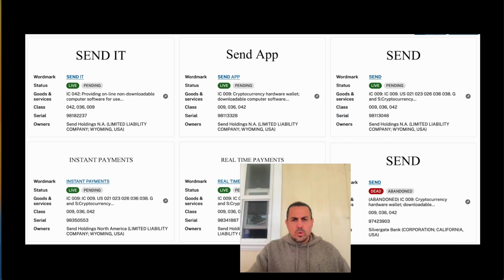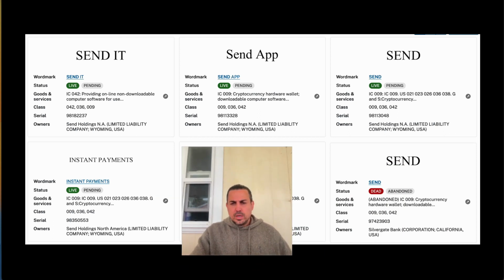Now let's go into our trademarks, right? So if we look here, this is the first one that we registered. This Send was owned by Silvergate Bank. Silvergate Bank is in La Jolla, and as you know, they started going through some financial troubles in early 2023 with the whole FTX fiasco and collapse. I had been watching this trademark for about a year, even before that, and it was live. Because we owned the Send nodes and the Send wallet projects, and we were building on those, I knew that I wanted to be attached to this name because it was so good, right?